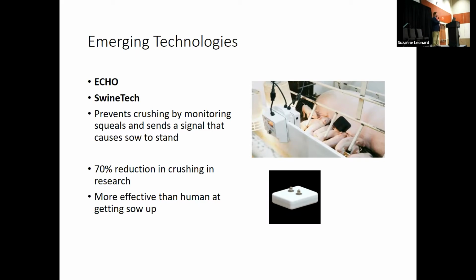The data on this one showed a 70% reduction in crushing in some of their research trials. So that's really good at doing what it's supposed to do. And another study reported it was more effective than a person trying to tap or move that sow themselves. So the device was better than a person. Again, it's out there. I know some farms using it. I know some farms that have used it, to Brent's point, and gone away from it for whatever reasons, but it's still a device using sound, using some of those other sensing technologies in the barn.